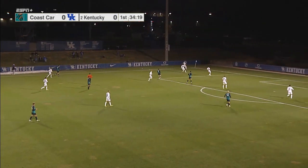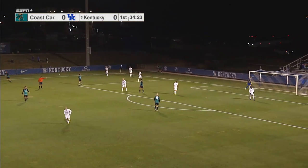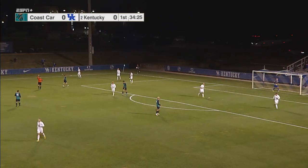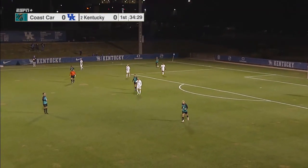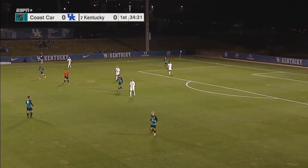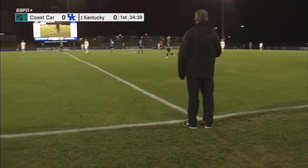Yeah, that's one of those situations where he doesn't want to give a card right there, but he's kind of telling Grosso, hey, let's calm your guys down a little bit. That was a clear break for Coastal. They took him down hard, prevented the counterattack. I think next time that type of challenge is going to be yellow.